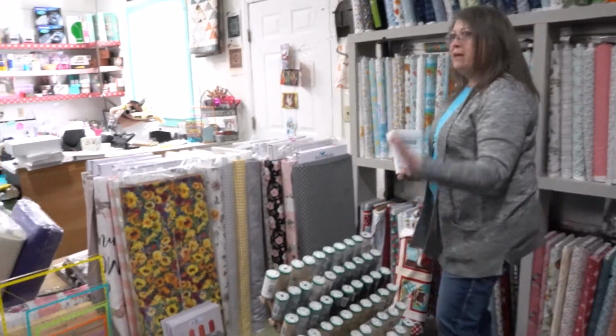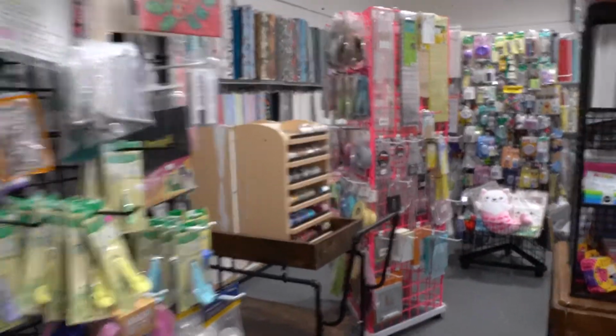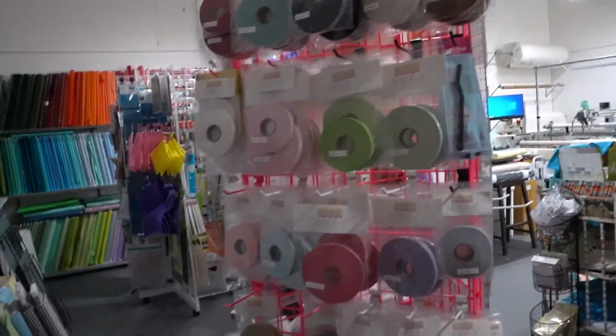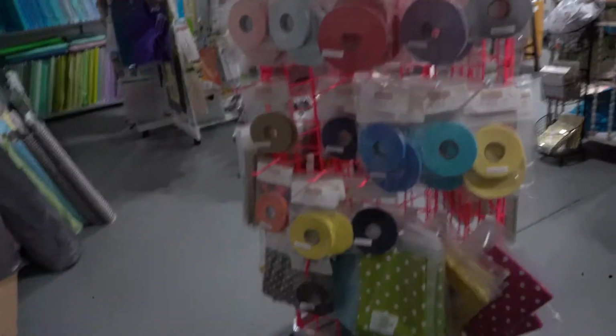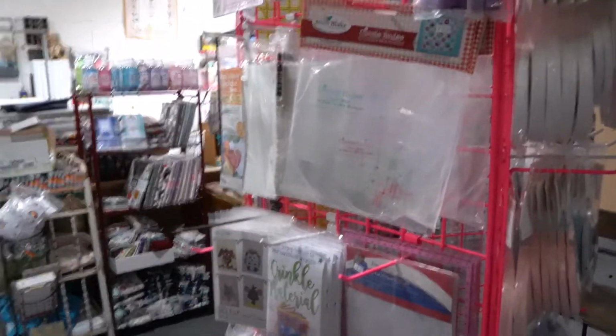We have thread. We have other thread right there. We have lots of thread. Yes, you do. And rulers, and we just have everything a quilt shop would have. We try to keep our prices down to around $10 to $11 a yard instead of $12, which is what it's going for, or $13 or more. Yeah, I know. Prices have really gone up. Yeah. We have a lot of chenillet.